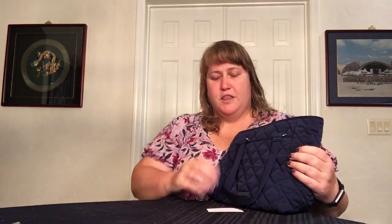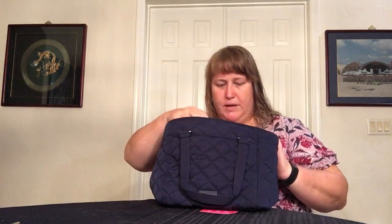then I got the multi-strap crossbody. I think it's called crossbody. I mean, it is a crossbody, but no. Multi-strap shoulder bag. That is the official name. This is in classic navy. It is Performance Twill.